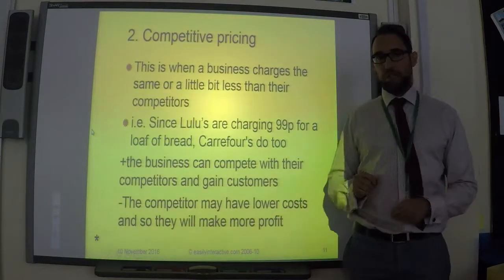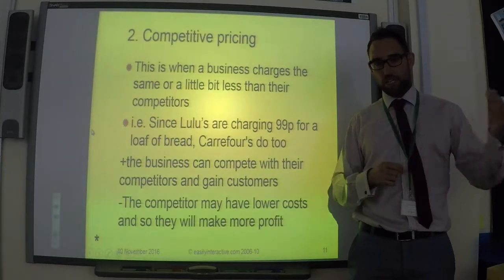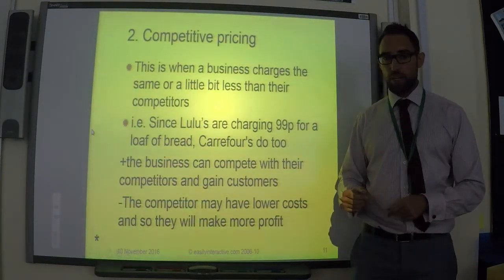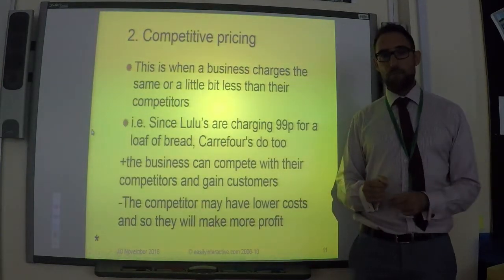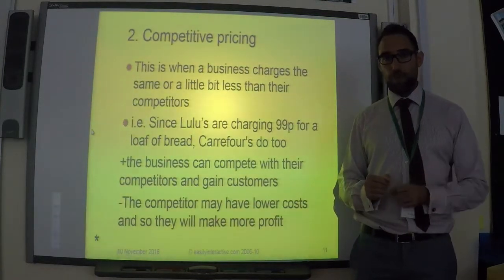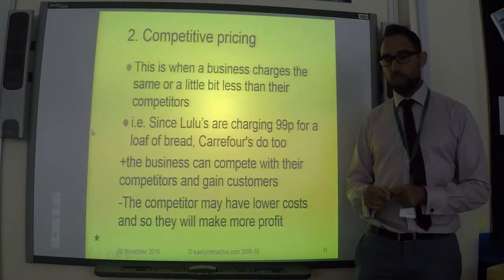The drawbacks of competitive pricing, well, if we're selling it for 50 and the competitors sell it for 50, okay, but our costs are higher than our competitors, who's going to make more profit? Well, the competitors are going to make more profit because their costs are lower. So on each product, they're going to make more profit, which means eventually they probably will end up beating us. Okay?